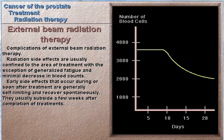Complications of external beam radiation therapy. Radiation side effects are usually confined to the area of treatment, with the exception of generalized fatigue and minimal decrease in blood counts. Early side effects that occur during or soon after treatment are generally self-limiting and recover spontaneously. They usually subside in a few weeks after completion of treatments.